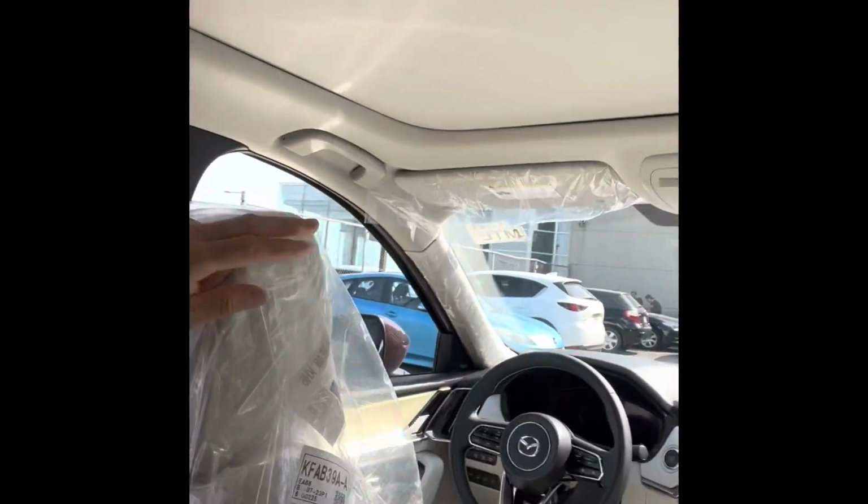No, it's really nicely finished. Can't say anything negative about that. We have a nice big panoramic roof, so this is where it ends, and it goes all the way to the front. The front looks really nice as well, so I'll show you guys that in a minute. So it's a nice place to be in the second row of the CX-90.